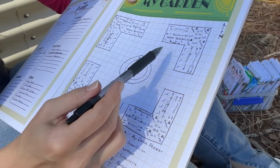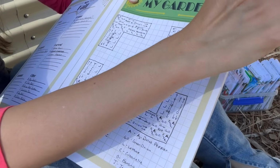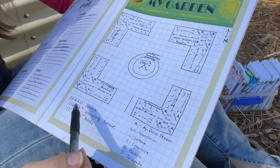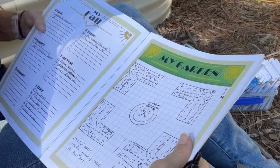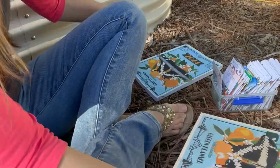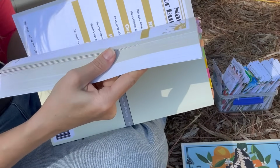So now let's go put the beets in the beet beds, which would be that bed and the bed right behind me. Those will get the beets in it. So let's go do beets. Woo! Oh wait, let's check. So this is my 2023. But let me grab my 2024 so I can just double check my beet spacing.